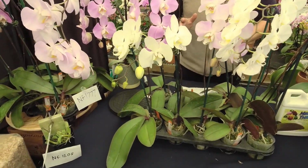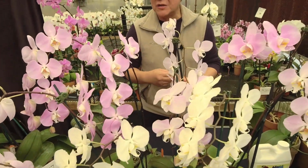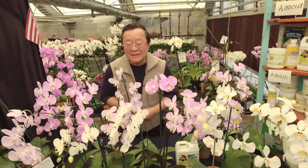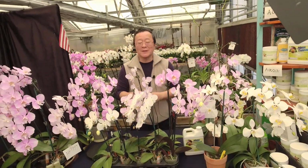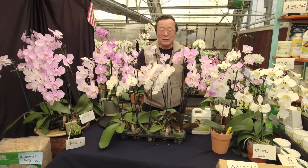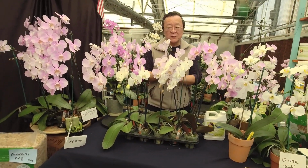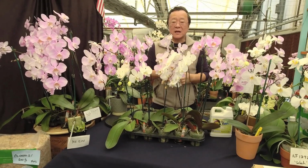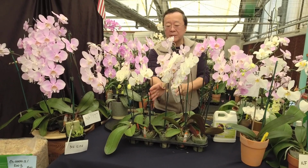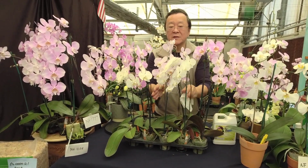So the documentation we read from maybe 100 years ago or 50 years ago, that people have seen the alba form of Sanderiana, is actually true, and maybe the person who saw it before was from one of these islands. But I was so excited, now we actually have the alba form of the Sanderiana, and this is phenomenal.